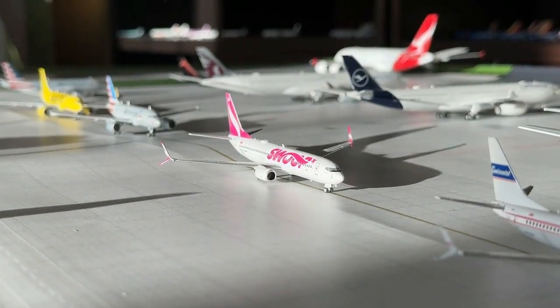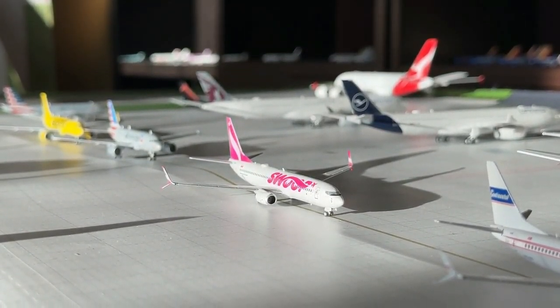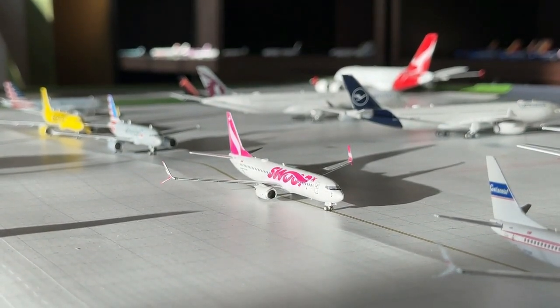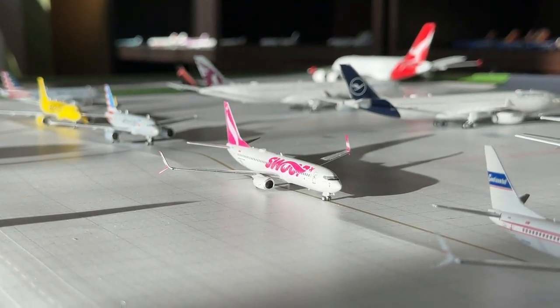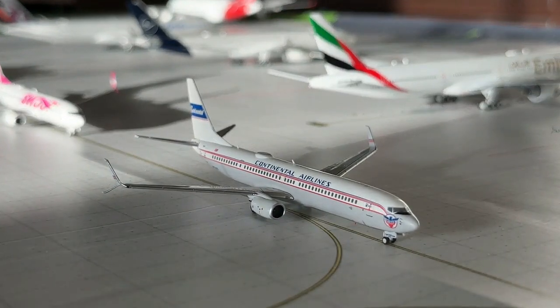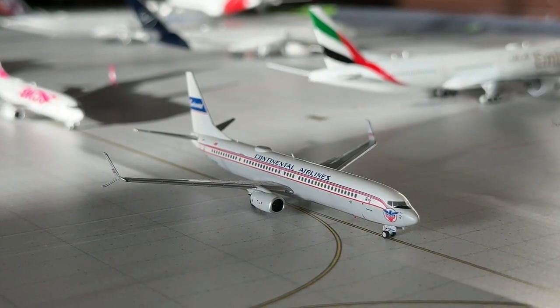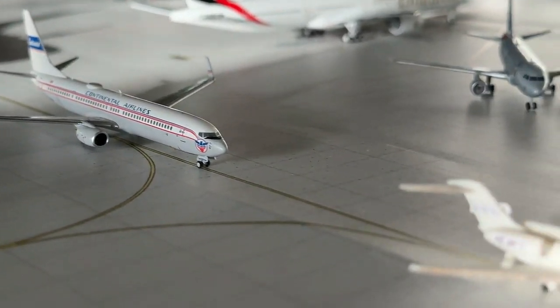Swoop Boeing 737-800 is currently taxiing out. This guy has the nonstop flight out to Winnipeg after coming in from Abbotsford. Hopefully I said that kind of right. So there we go. Continental Retro Boeing 737-900 is currently taxiing out for departure. This guy made the nonstop flight earlier today in from Houston, and this guy's continuing out to Newark.